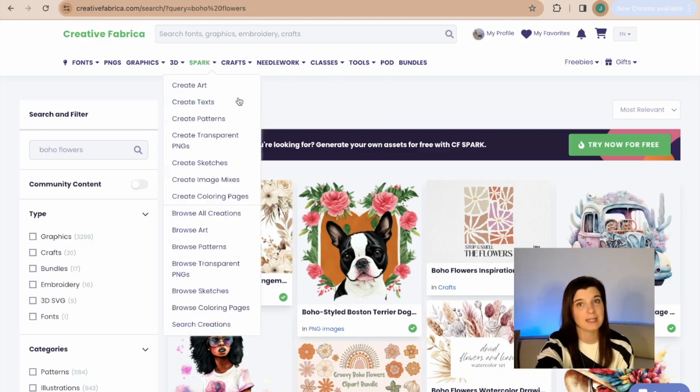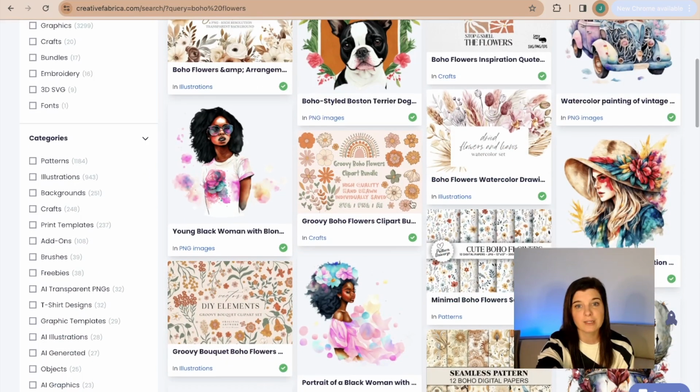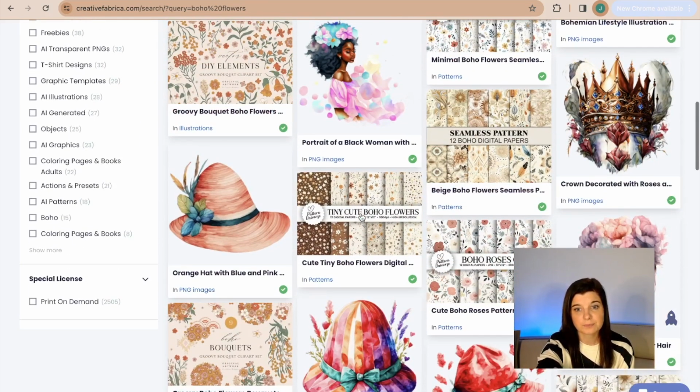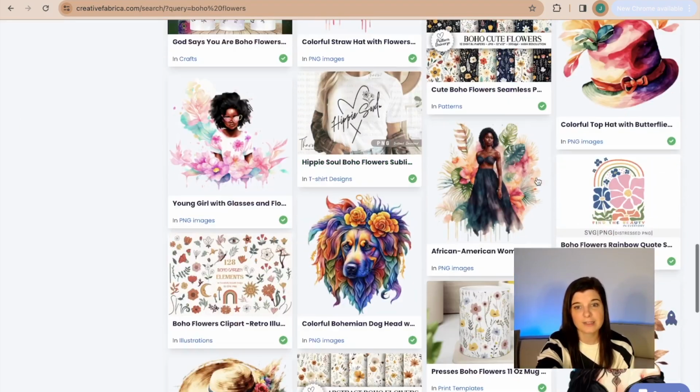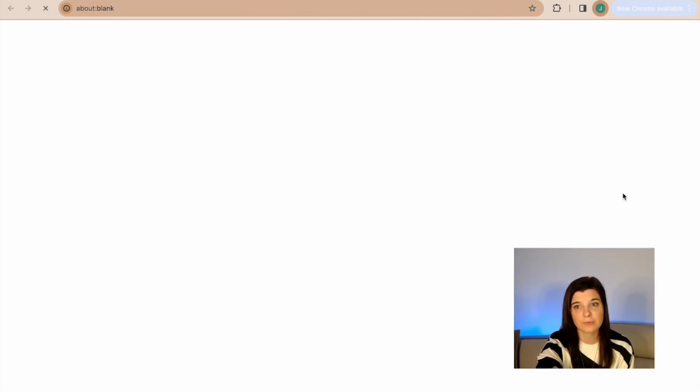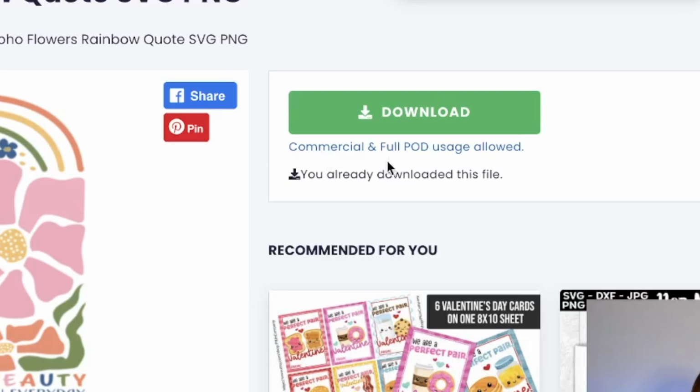In the search, I typed in boho flowers, and here is what's coming up for us. This is super cute. We could combine some flowers to make a shirt. But let me find the design. Here it is. I thought that this was really cute with the rainbow and the stretched out flower look. So I'm going to go ahead and download this. As you can see, it's commercial and full print-on-demand usage.